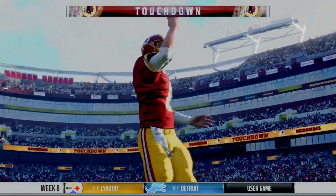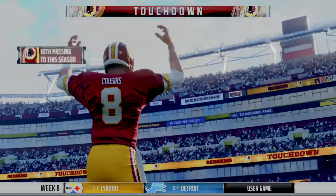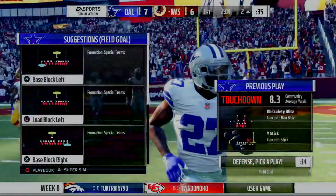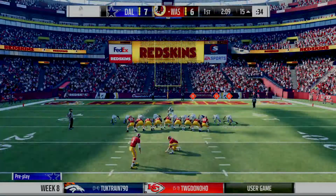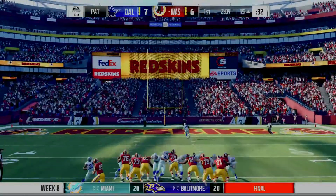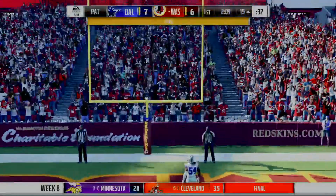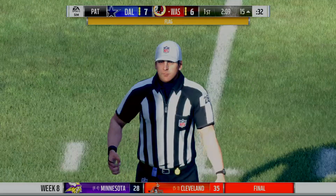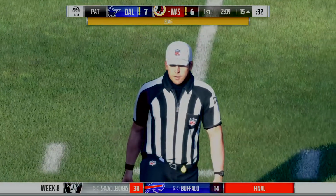Touchdown, Washington. Vernon Davis, his 2nd touchdown on the season. And the Redskins are an extra point away from tying this thing up. When they drew that up, I don't think they envisioned it ending in a house call. But he got it and took it all the way home. Really impressive run after the catch, wasn't it? That was really special by him.